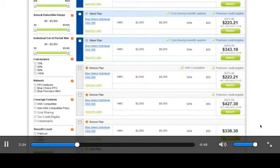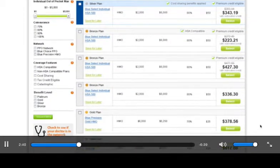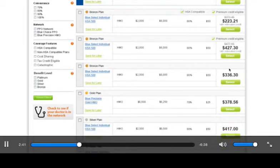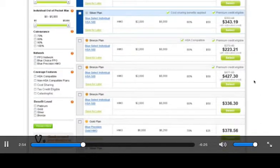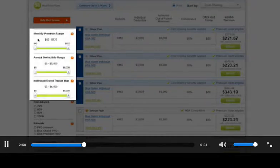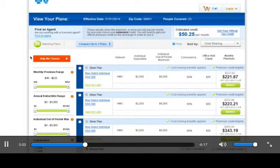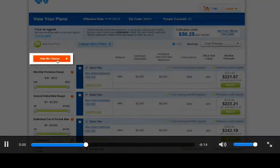The list of plans that the user is viewing includes both on-exchange and off-exchange plans. So you can see in this set here, the estimated premium has not been applied, indicating these plans are only available off-exchange. The user still has the ability to sort and change the filters on the left-hand side. In this view, the user can also launch the Help Me Choose tool.